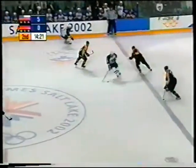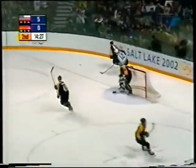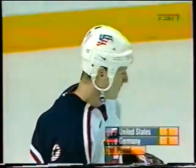Through center, Ralston dumped it up to the line. Detmars comes in with Young. Turn back. And Benda brings it up off the boards. That'll be an icing call, though, as he shoots it all the way down the ice. USA 5, Germany nothing. Second period.